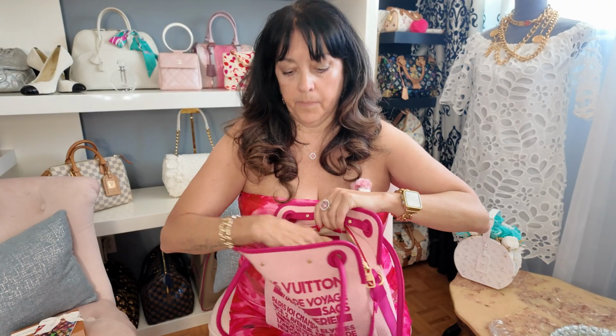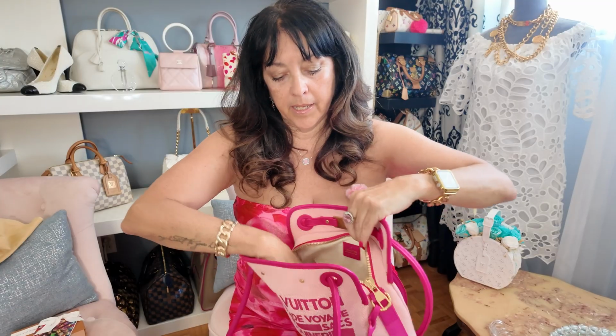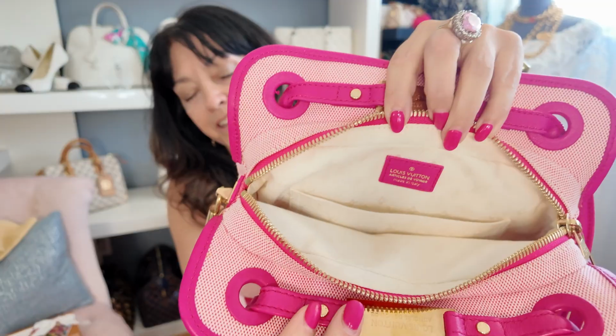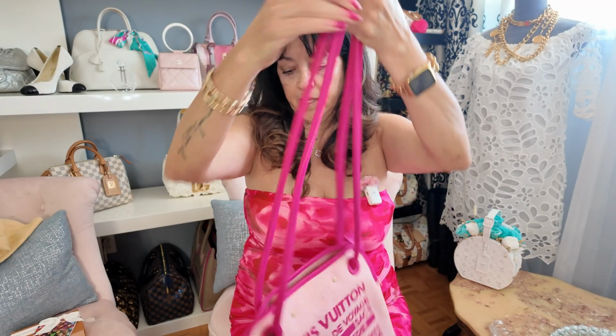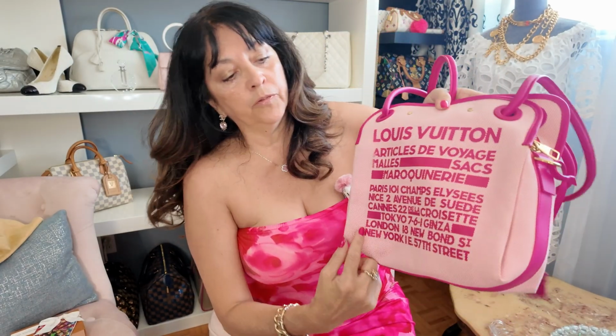When you open it up, it actually came with the dust bag, so I'm really happy about that. The inside is a jacquard lining with the logo, and also the tag that has again the same name of this bag. It's just gorgeous, a perfect bag for summer. I do like this back pocket because I could fit my phone in there. The measurements are roughly about 9 inches across, 10 inches high, and about 3 3/4 inches for the depth.